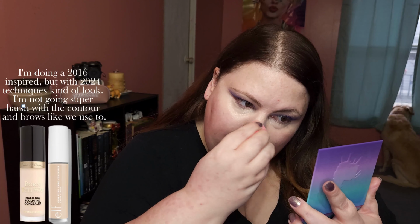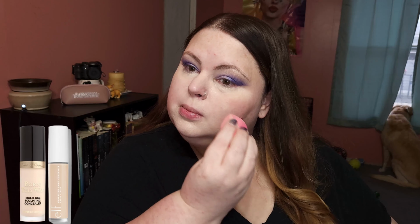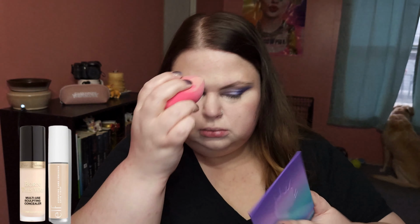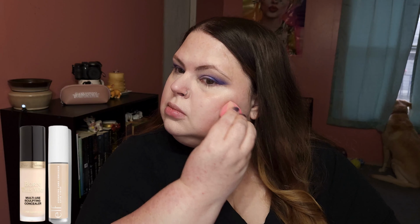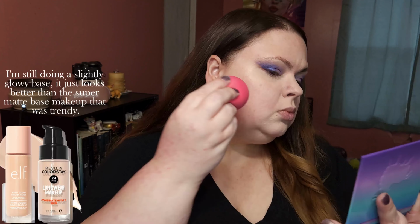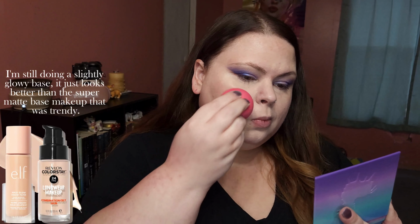I'm doing a 2016 inspired, but with 2020 techniques kind of look. I'm not going super harsh with the contour and brows like we used to. I'm still doing a slightly glowy base. It just looks better than the super matte base makeup that was trendy.